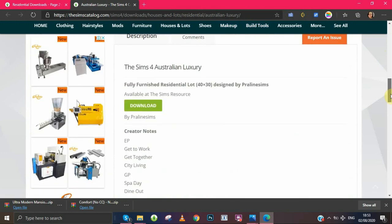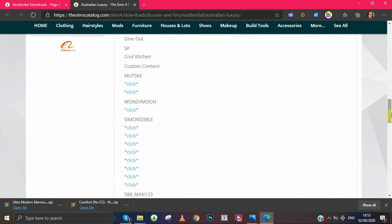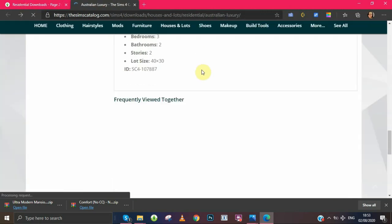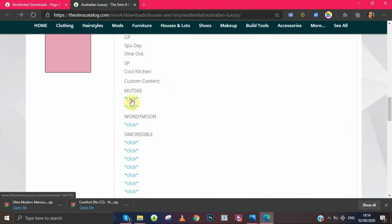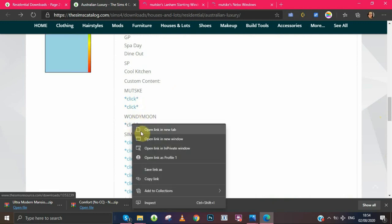So, before you even click on that download button right here, you need to go down and click on all these. Let me test some. Yeah, we don't want to click on it like that. We go back, go back. You're gonna want to right click. That is it, right? You right click and you open a new tab for all of them. It's gonna take you a while, believe me.